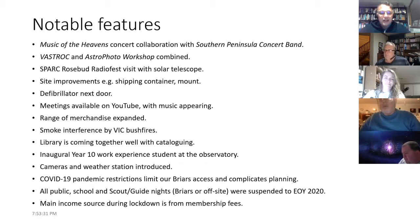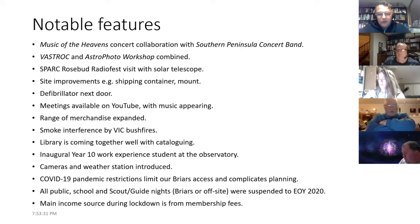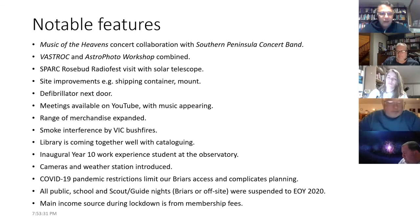And other notable things, certainly earlier in the year, there was a lot of interference by smoke from the bushfires, and indeed that helped keep numbers down at public nights as well. People were concerned, I guess, about asthma and so forth. The library is coming together well with Lara doing a lot of the cataloguing and tidying things up and getting rid of duplicates. We had our very first work experience student at the observatory from year 10 earlier, just got in just before the COVID first lockdown came through with the first wave.